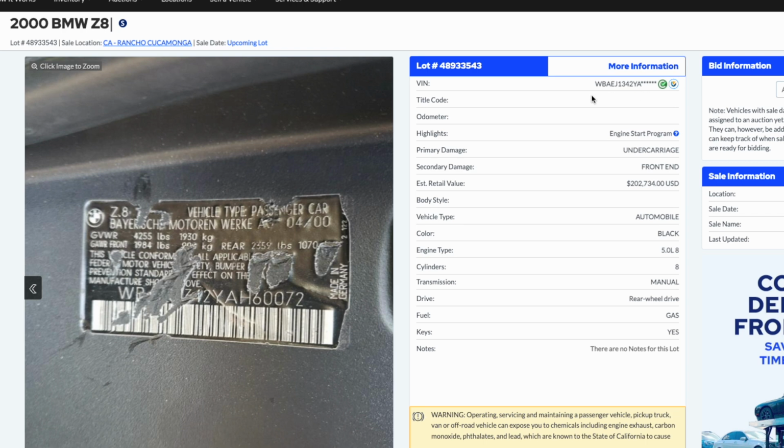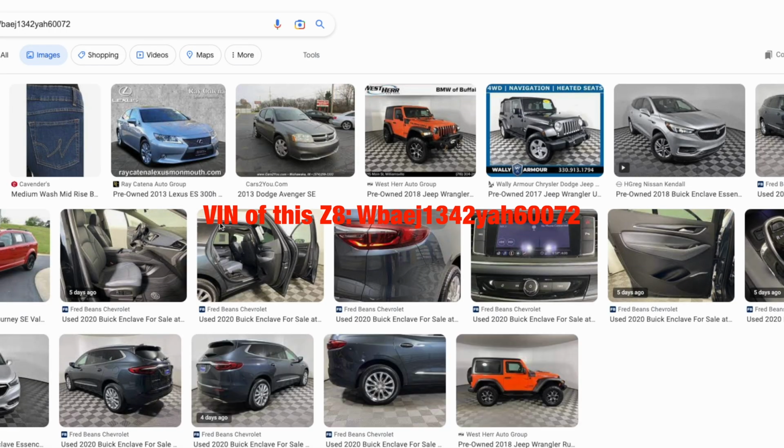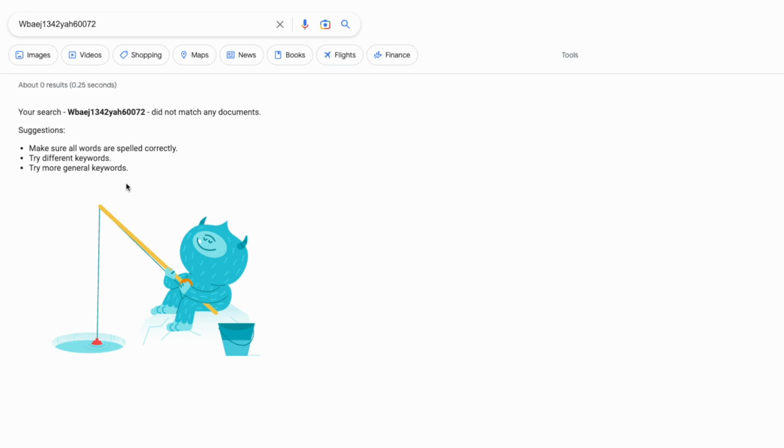Like I already tried to Google information about this car, and there is no images, there is no information, no nothing. I just get random stuff. So definitely no history of being on Copart, and it wasn't offered for sale or anything like that.